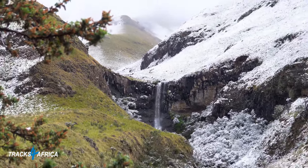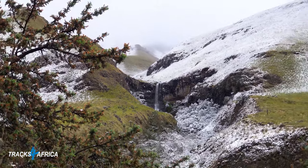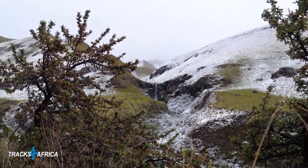So the Sani Pass road is in a much better condition than when we came up here on the motorcycle. It looks like it's been filled in quite a lot. When we came, it was just bedrock. Right now, we don't even need 4x4. So we've stopped to just shoot some pictures and film this incredible waterfall. And there's actually light snowflakes starting to fall again.